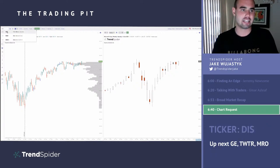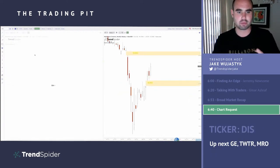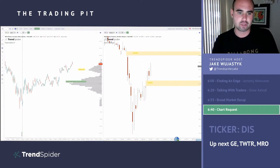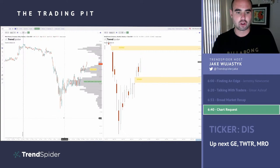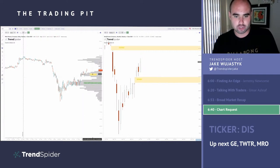Going into Disney, I thought Disney would probably be up more than this by now, but we'll have to see what happens. There is this gap above on the daily. If we look back to how we were doing this before, notice here that we do have this volume shelf that was created once we gapped up. Notice that the price was able to gap up very quickly through this area because there was no volume.